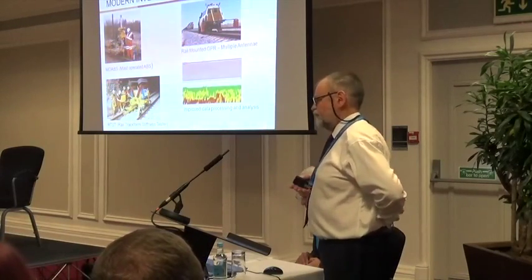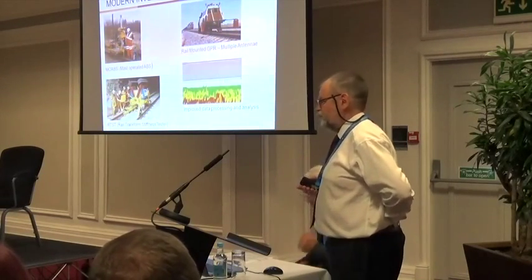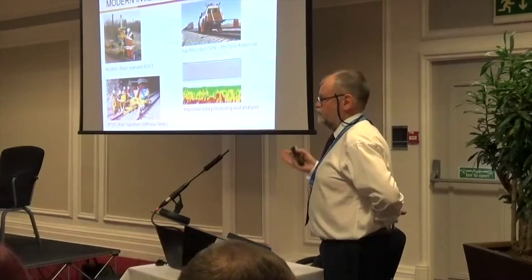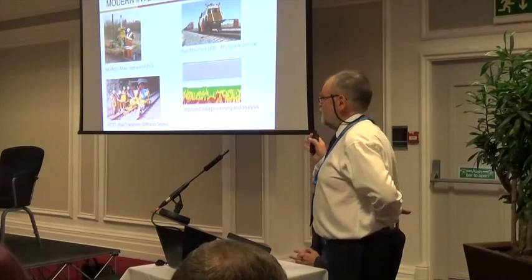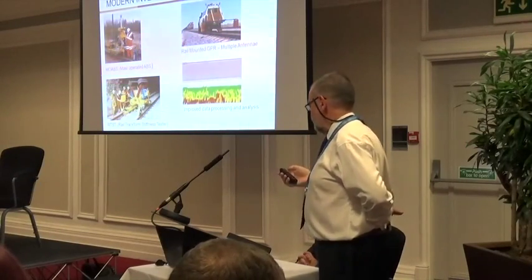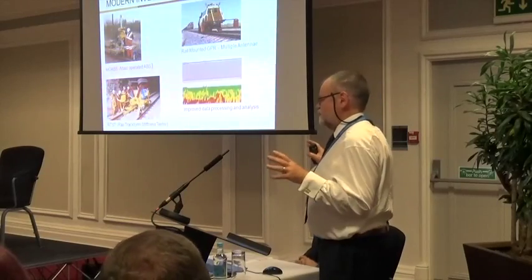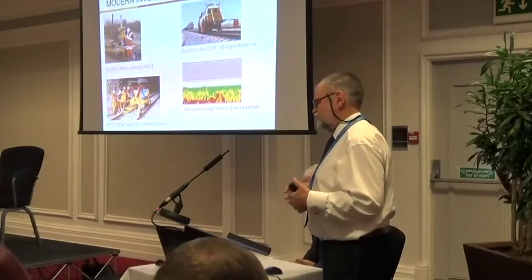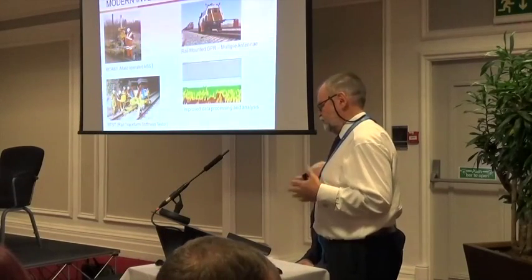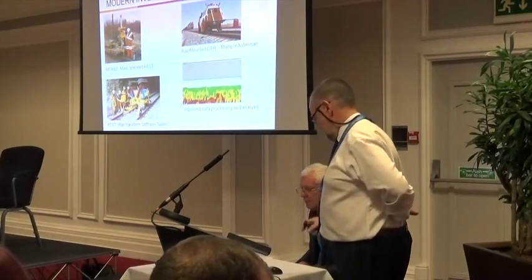I think they're about £100,000 per mile in addition to these renewal costs. But it's hoped that if you use more of them, they're going to come down to about half that price. But the rail track form stiffness tester would actually say whether you need them. So at AECOM, I'm not supposed to push my own company, but the process of organising the investigations and getting the results in has become a lot more efficient. We've developed systems to make that quite a smooth running process.